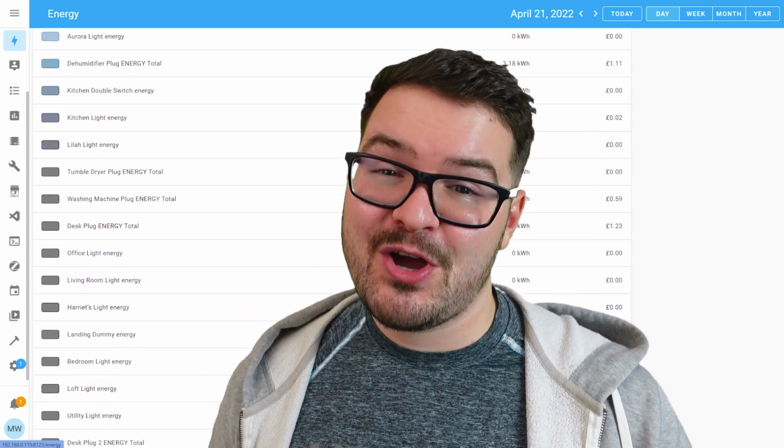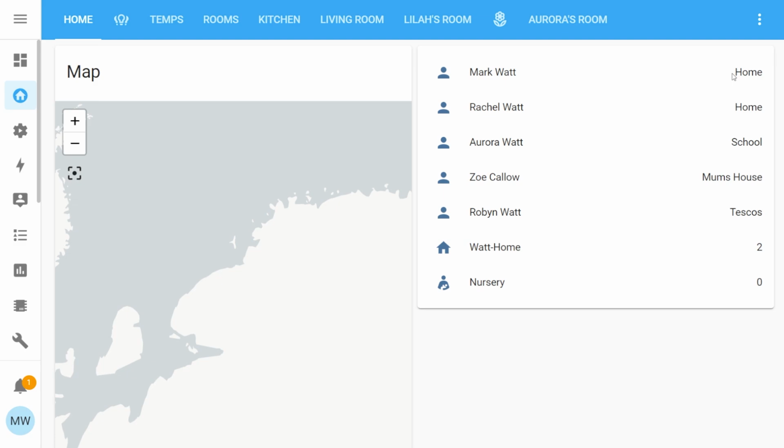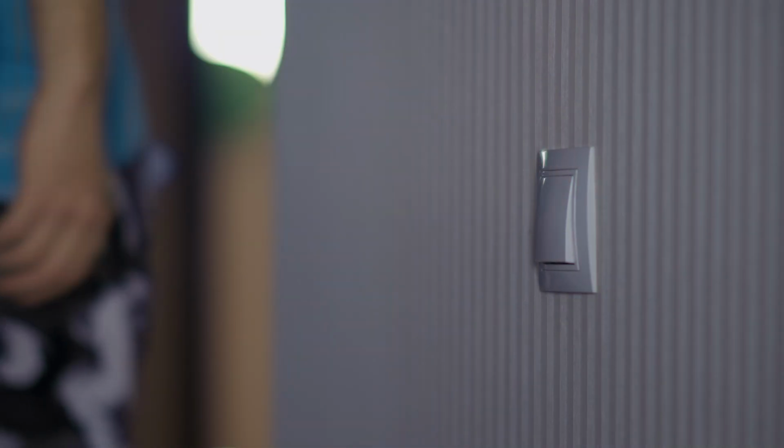Another cool thing that I can do with Home Assistant is I can track which members of my household are currently home. That way, if anybody goes out or everyone's out and all the lights are left on, the lights can automatically be turned off.